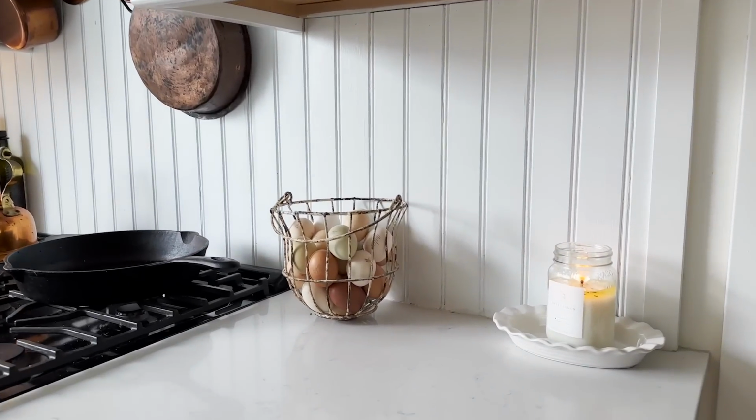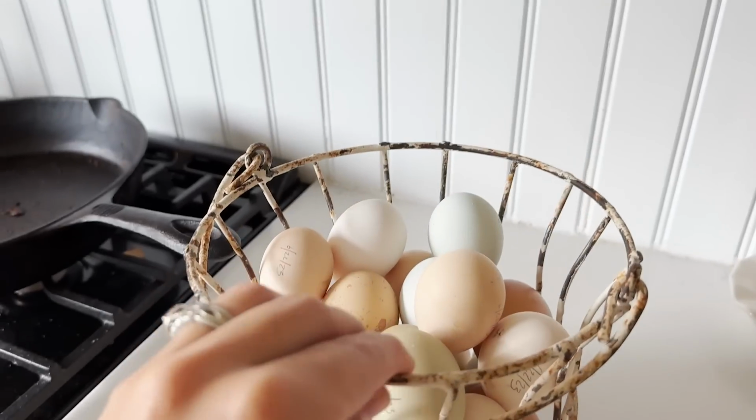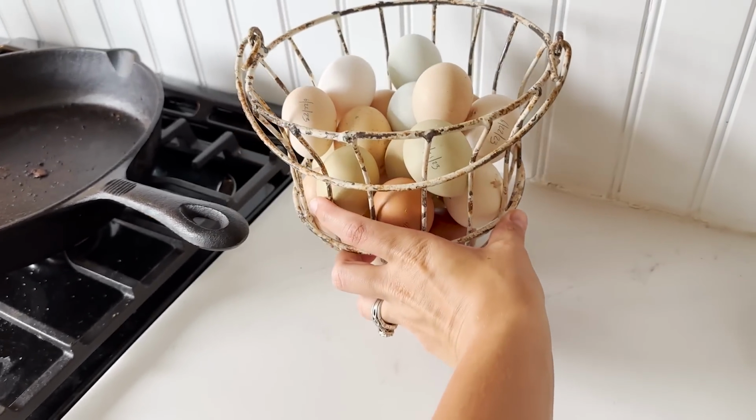I have some farm fresh eggs here. I'm just going to show you really quick. I love the Easter egg colors. I just love that. I've got my lamp back in the corner for some ambient lighting.